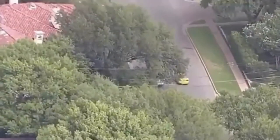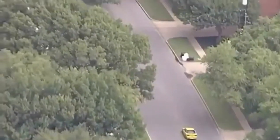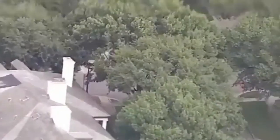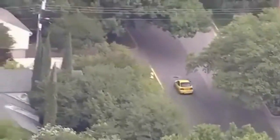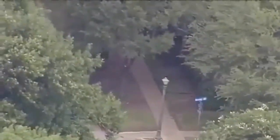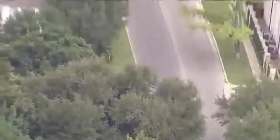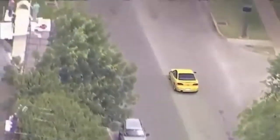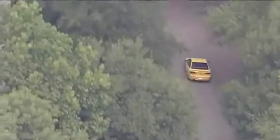Not at all. Look, you can see that this vehicle, which we're told is driven by a woman, is still driving at a pretty good rate of speed. We are now in Highland Park. It's possible that the front left tire may have been spiked by sheriff's deputies. That's why I'm asking if we can see it at all. We did see that attempt by sheriff's deputies to spike this vehicle as it took the Lemon Avenue exit off of Dallas North Tollway. It doesn't look like it has had much effect on her speed.